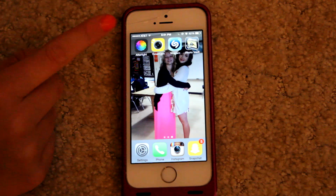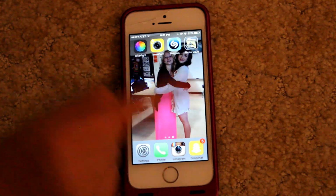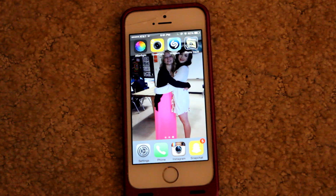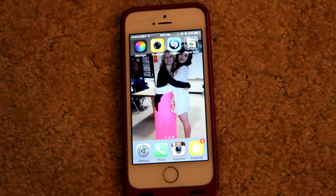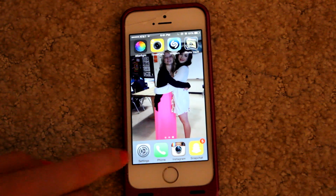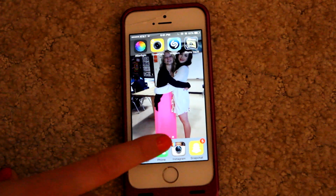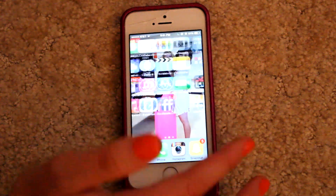On the third page, I have Afterlight, which I use for every single picture on my Instagram. Timer Cam, which is so helpful. Shazam, and Photo Vault for all the embarrassing pictures that I have of my friends. And then my background is a picture of my best friend T and I. And then on my little down section right here, I have my settings, phone, Instagram, and Snapchat. I don't know, man, my iPhone is just like every other iPhone, I guess.